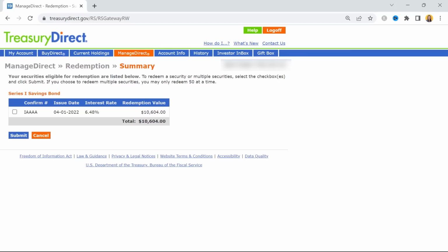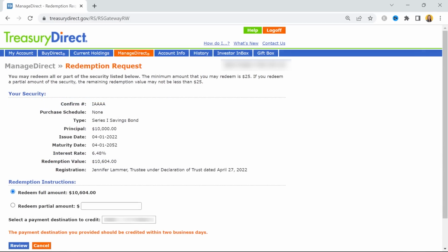The next screen will list all the I-bonds that I own. I only have one in this account, so I'll select it and click Submit. And here's the next screen that pops up. Note that I can redeem all or part of my I-bond. The minimum amount that I can redeem is $25, and that if I redeem a partial amount of my I-bond, the remaining redemption value may not be less than $25.